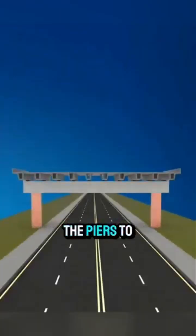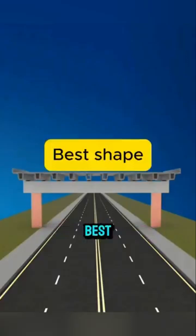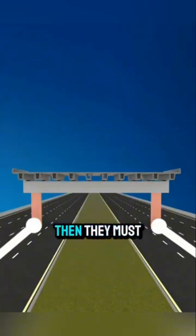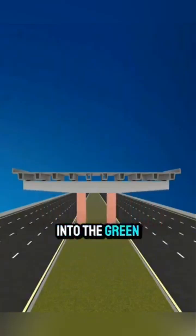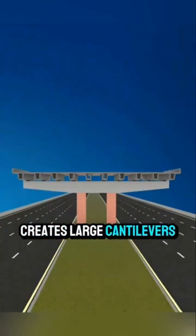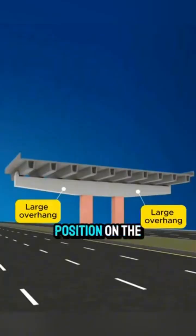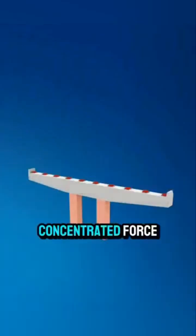If conditions allow the piers to be built like this, that's obviously the best. But if the piers have to be placed in the middle of the road, affecting traffic, then they must be moved inwards into the greenbelt. Doing this creates large cantilevers at both ends of the cap beam. Here's the key part. At each bearing position on the cap beam, there is a concentrated force.